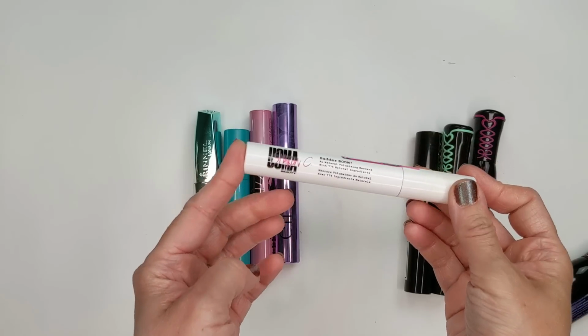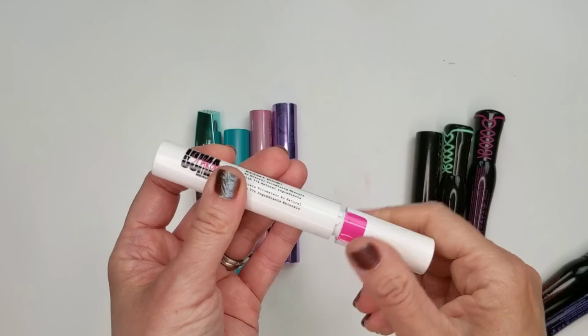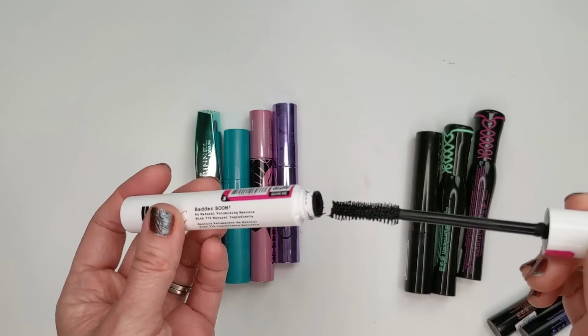The new Oma by Sharon C that I got at Walmart, this one is also really nice and it doesn't smudge on me either. I like this one. I don't love it, but I think it does give pretty good length and volume. I like the brush on it too.